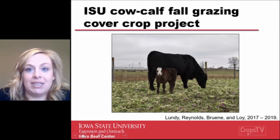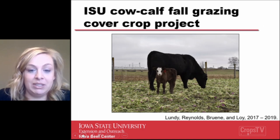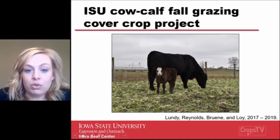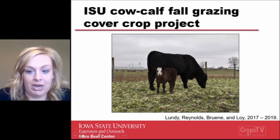I want to touch real quick on a fall grazing study with cover crops that we are doing at the beef teaching farm up in Ames. This project was started to compare management of the fall herd at the teaching farm. Typically those fall herd cows are managed in a dry lot setting, and the farm manager wanted to compare our cover crop grazing to that typical dry lot scenario and look at some of the performance and economics of those two scenarios.